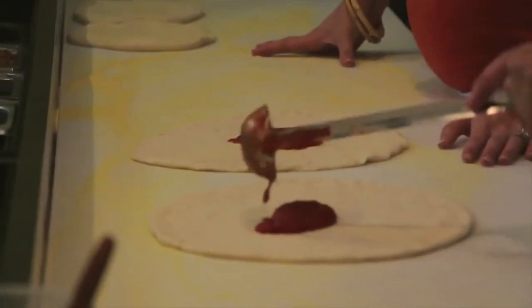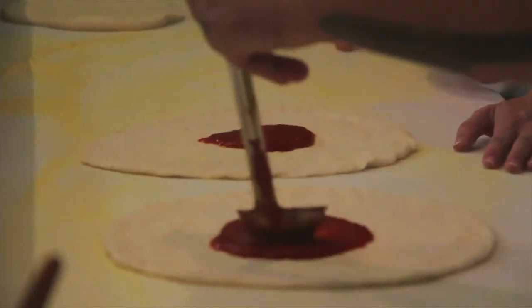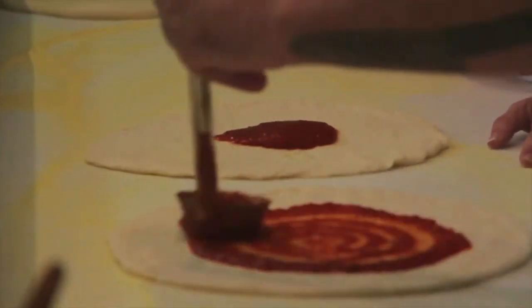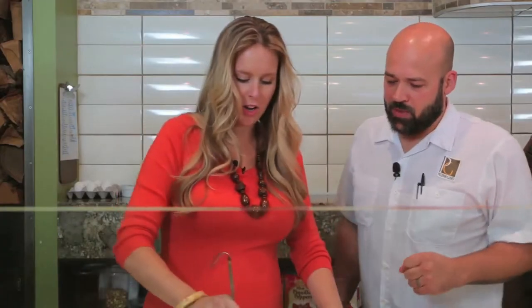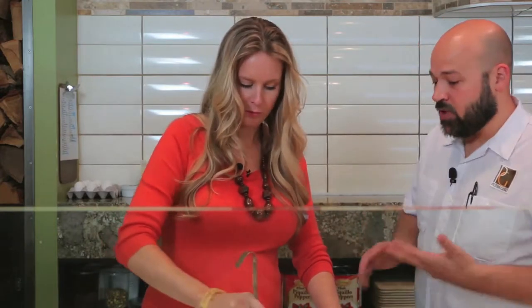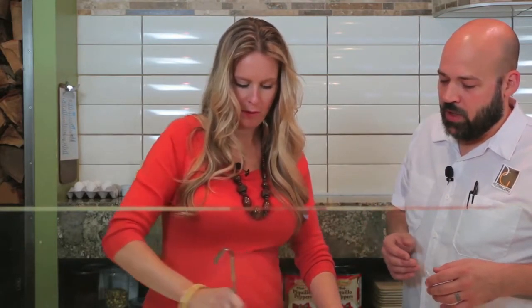We use about 2 ounces of tomato sauce per pizza. Got it. And then we spread it, start off with small circles in the middle, then hit the larger circles. So now, do you guys use whole tomatoes, crushed tomatoes? We use San Marzano crushed tomatoes from DeLuca's, where we separate the pulp from the juice, and then we cook the juice down for the tomato sauce. Then we use the pulp for the margarita pizza and the platanus.